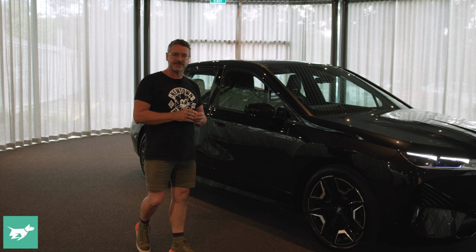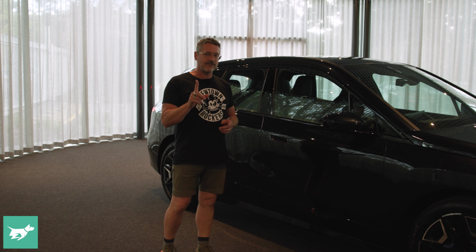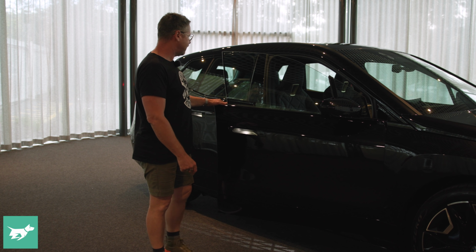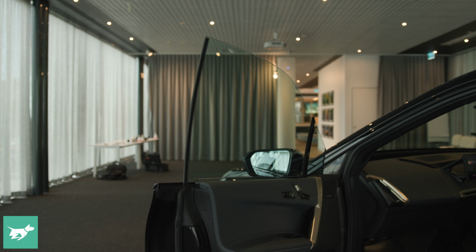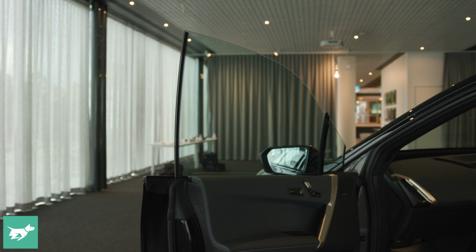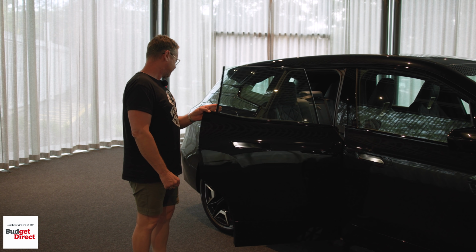Now, coming around the side of the car, we have a couple of things to point out. I love the fact that it actually has frameless doors and also these little kind of pulse panel door handles. So you just squeeze underneath there and it opens up. We've got this full frame here that disappears when you wind it down into the door, and same on the back as well, as I shall demonstrate. Yeah, they're really cool.